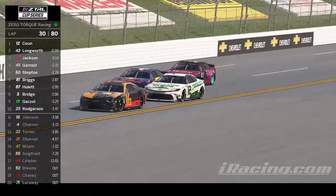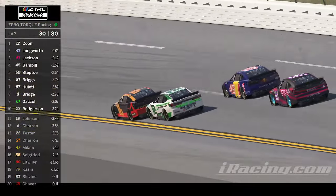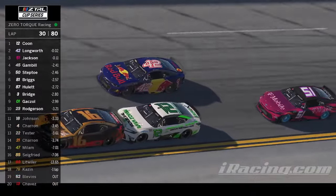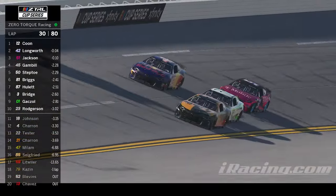The number 16 Chevrolet right on the bottom lane. Drew Kuhn's going to push him to try and keep the race lead. If these 4 cars, excuse me, stay like this, it's going to be really spicy once the 45, the 50, the 81 catch these guys.